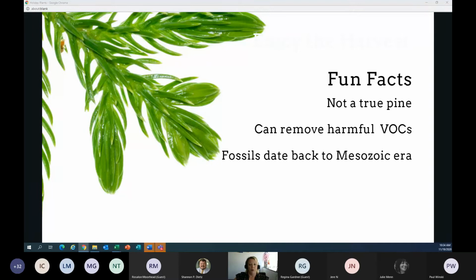It can remove harmful volatile organic compounds. This was a study from NASA. It shows that they clean the air of those VOCs. Where do those come from? New furniture, clothes, cleaning products, even paints. So they're kind of all over our house. That's why it's really good to have house plants, because it filters some of that air.